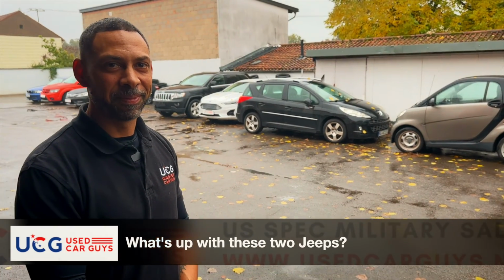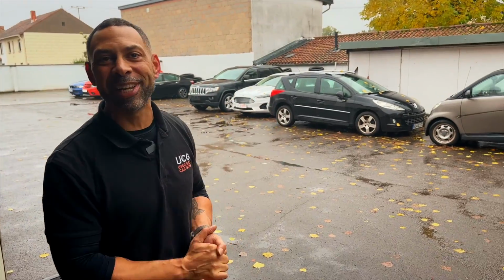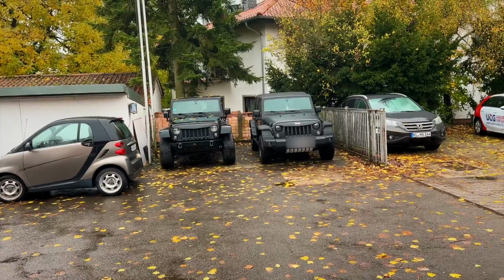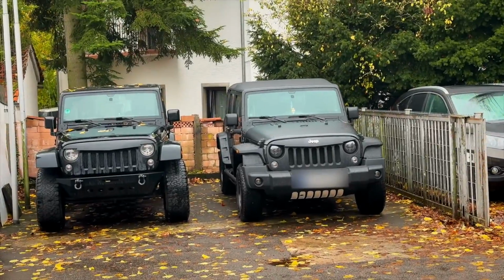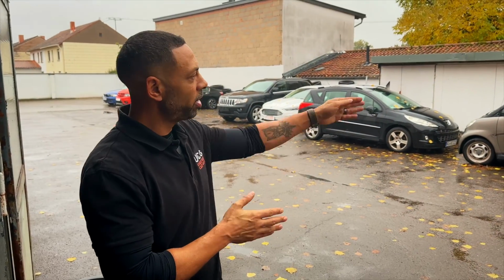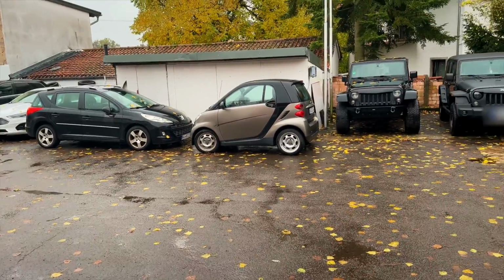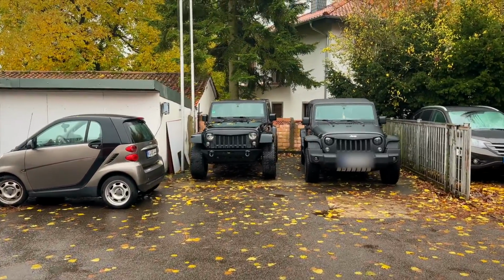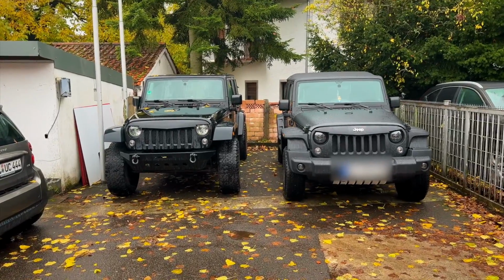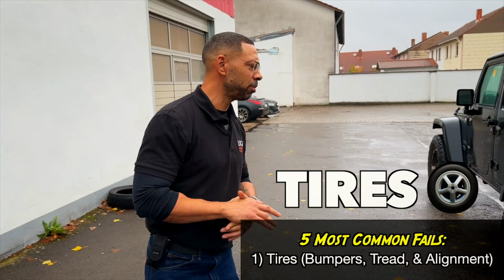Okay, what's up with these 2 Jeeps over here? Well, since I'm a Jeep fan, that's why these 2 are sitting the way that they're sitting. The right one is mine, which I actually got through German TÜV. It took me a year and a half. It is a US spec, but once I was done with it, I got it through German TÜV. The one on the left is a used Jeep that we bought, that we're of course going to resell. But there's a few modifications on it, which me as a Jeep fan I love, but the German TÜV doesn't like them too much. Let's start with the tires, because there's a lot of details about tires.